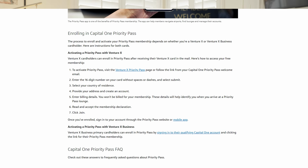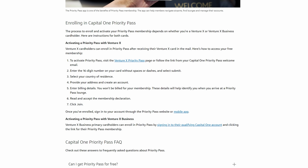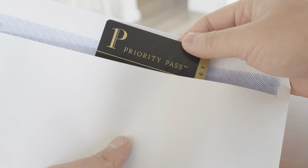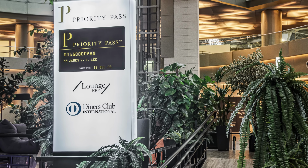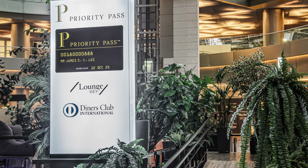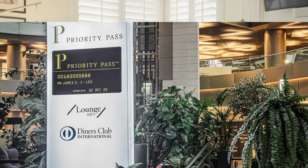Well, you enroll in Priority Pass through the Priority Pass/Capital One website, and then you wait around 2 weeks to get your physical Priority Pass membership card in the mail. You show your digital membership card or the physical membership card, or you can even show your Capital One Venture X card, and that will get you access into the lounge.